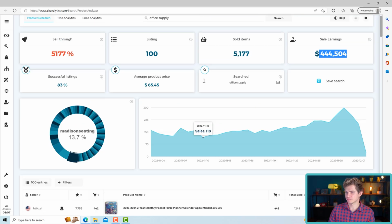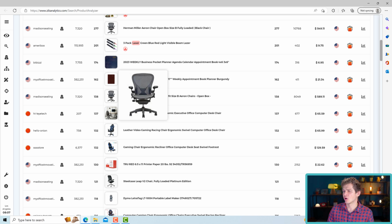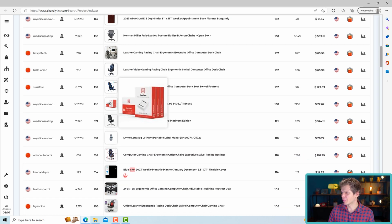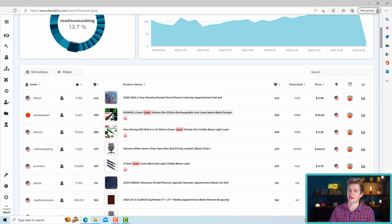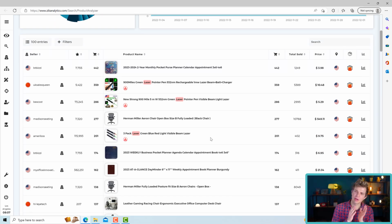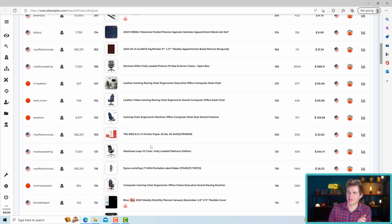You scroll down here and then you see many things that you can get inspired by and sell. For example, all these office chairs, gaming chairs, these printer paper. You can make money with all these office supplies, all these different products here. And they are in demand throughout the year, like computer chair throughout the year. And then you go like book planner throughout the year, leather gaming chair as well.